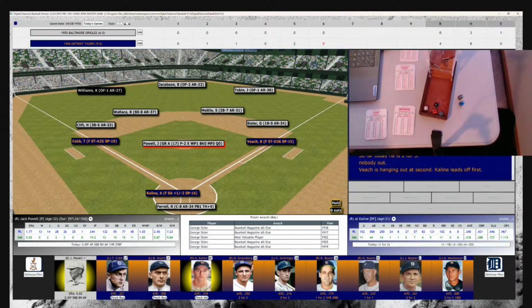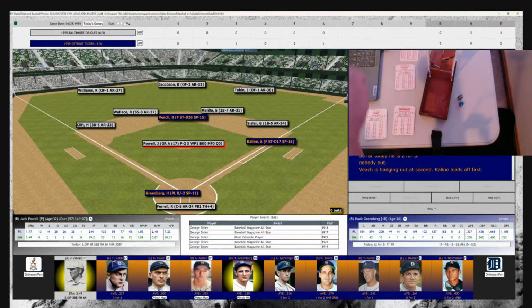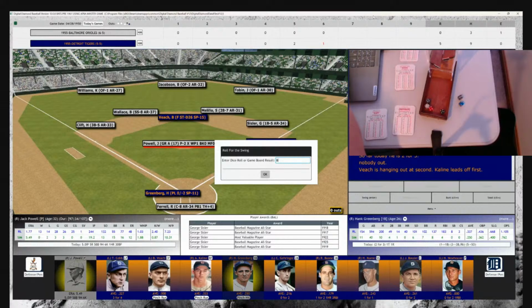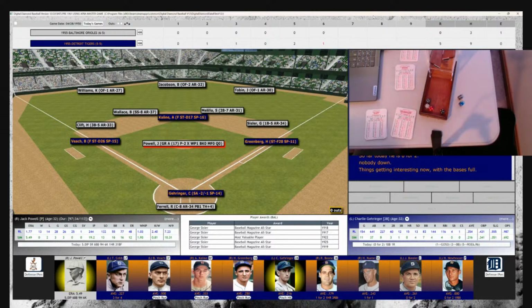Powell struggling here. It is now a 5-0 ball game. This might be his last batter if he can't get Greenberg out. He's 2 for 3 with a single, triple, and he struck him out. And that's going to be a base on balls. That fills the bases. And that's going to be it for Powell. As the lefty comes up, let's see who they got in the bullpen here. They might do a double switch here with Williams. Let's see here.